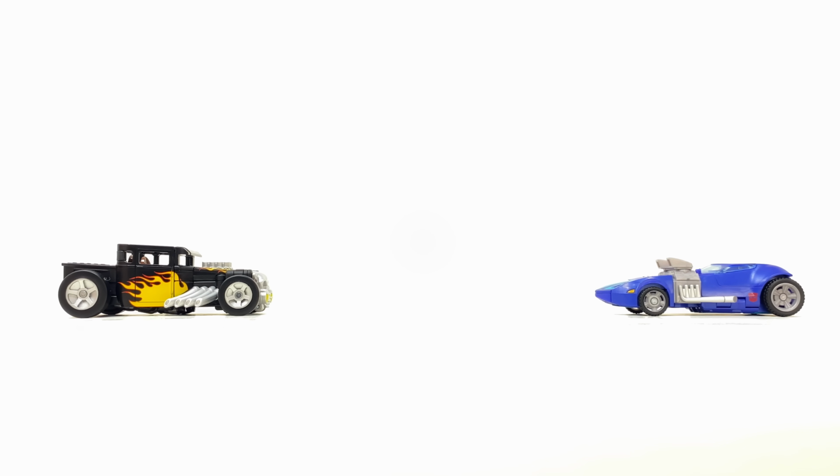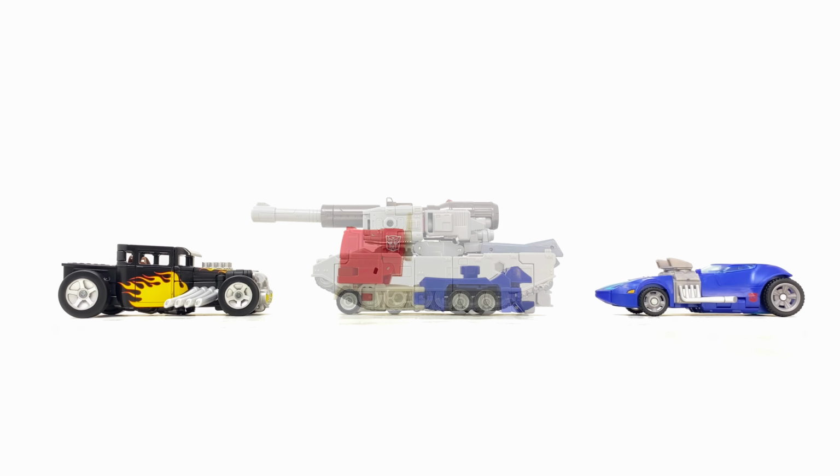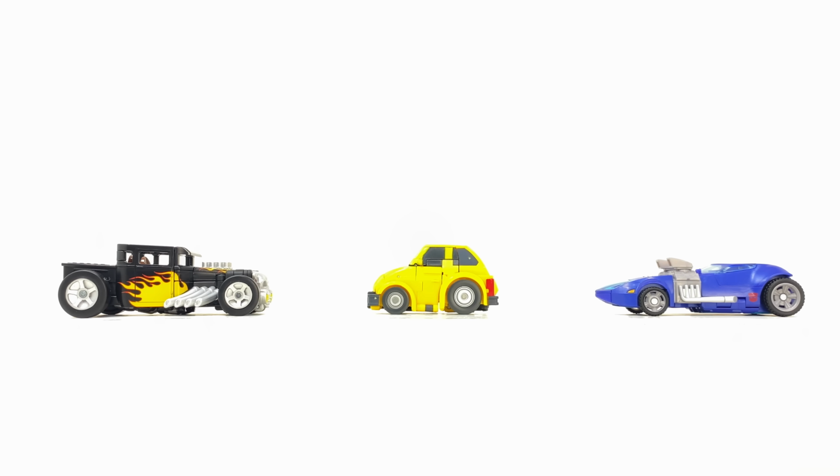And flying through some vehicle mode comparisons, first up is the Studio Series 86 Optimus Prime, Leader Class Megatron, Deluxe Class Devastation Optimus Prime, then finally the 86 movie Bumblebee.